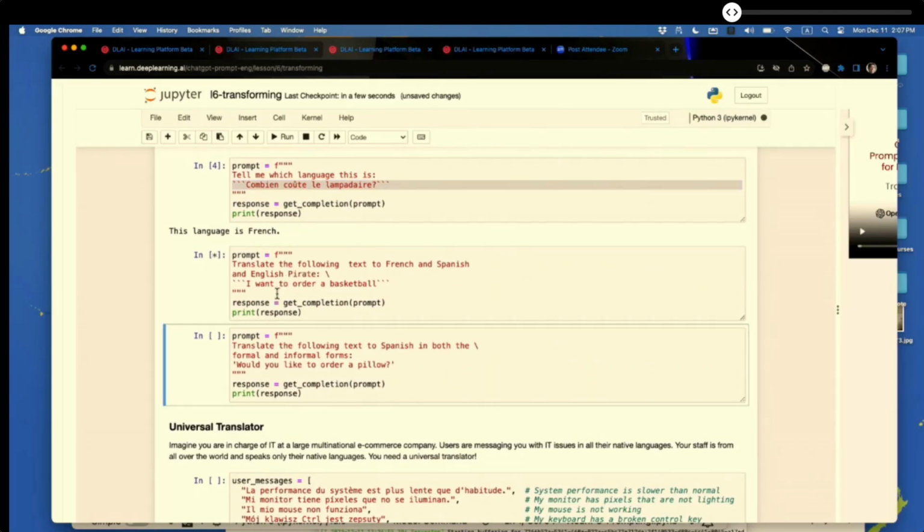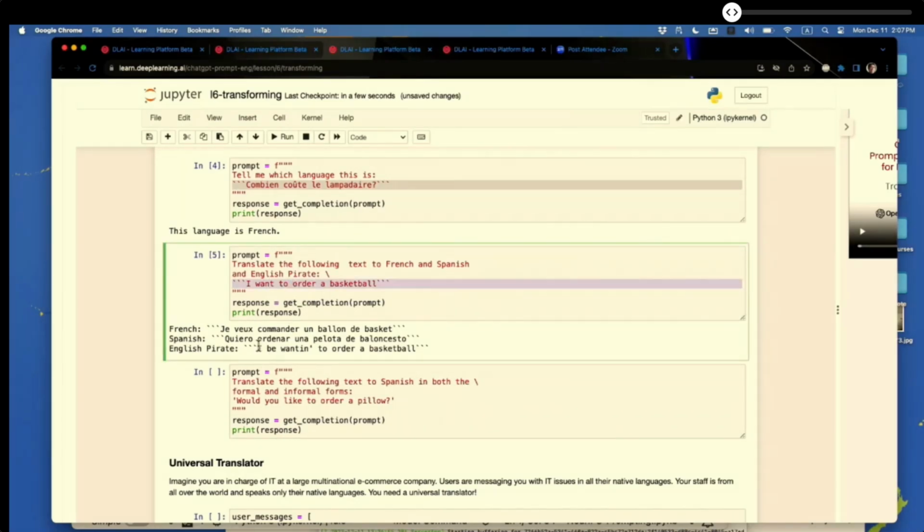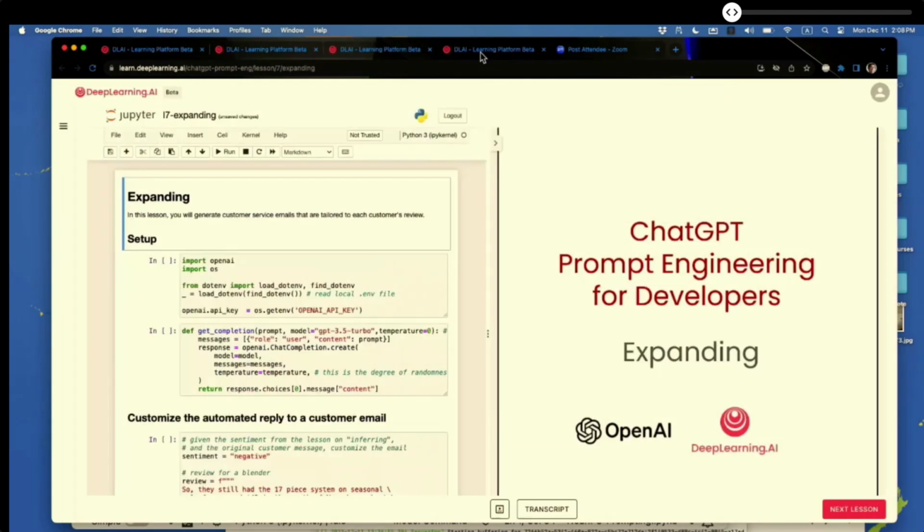This is actually translate the following text to French and Spanish and English pirate. I want to order a basketball. I'd be wanting to order a basketball. That's not bad. But just one fun thing: I find that when I work on translation, because my team members speak different languages, right? I speak English and really poor Chinese. Some of my team members speak Spanish and English. Among my team members, a lot of us, our only common language is English. And so when we're testing translation, English pirate gets used a lot, because English pirate is a language we all know. So for some reason among my teams, when we're building translation applications, the first language we translate into is actually English pirate.